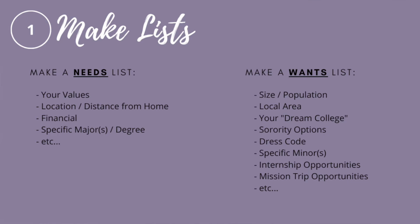Next, we're gonna move on to your wants list. It's the kind of things that you really want but you can live without in college. So on your wants list, you'll want to do things like size, local area. Your dream college can also go on this list. If they have any sorority options, and then if dress code matters to you, definitely put that on there. Any minors or internship options that you're seeking, or maybe even mission trips.